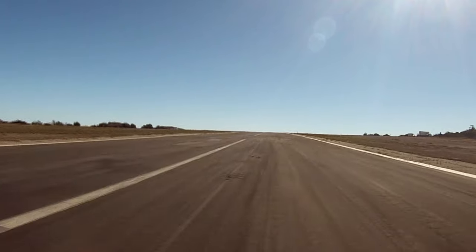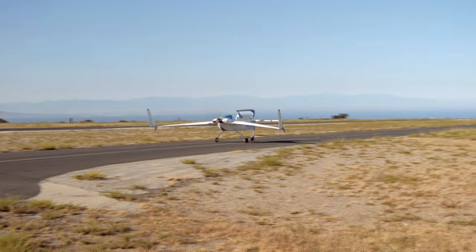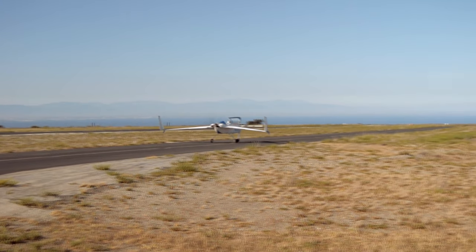Once you touch down, don't just relax. Fly it all the way to the chocks. The taxiways are just as rough, so taxi slowly, especially if you have low prop clearance.